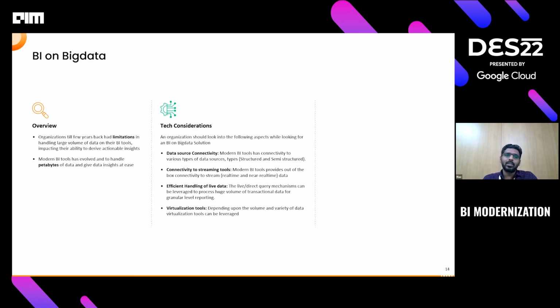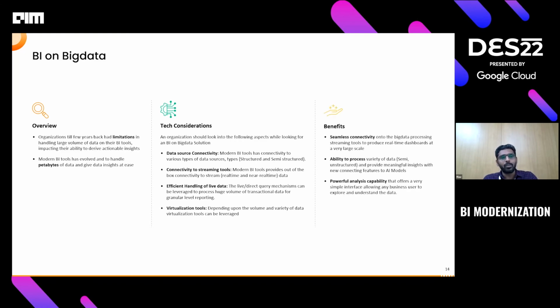And especially in certain scenarios where you have a large volume of data and you don't want to put the overhead on the BI system, that's where virtualization comes into play. Now you have proprietary virtualization tools which can act as a layer between the data and the BI tool. This virtualization layer can take the load of processing the data. It will process all the data and keep it in the prescribed format for the BI tools to take care of.